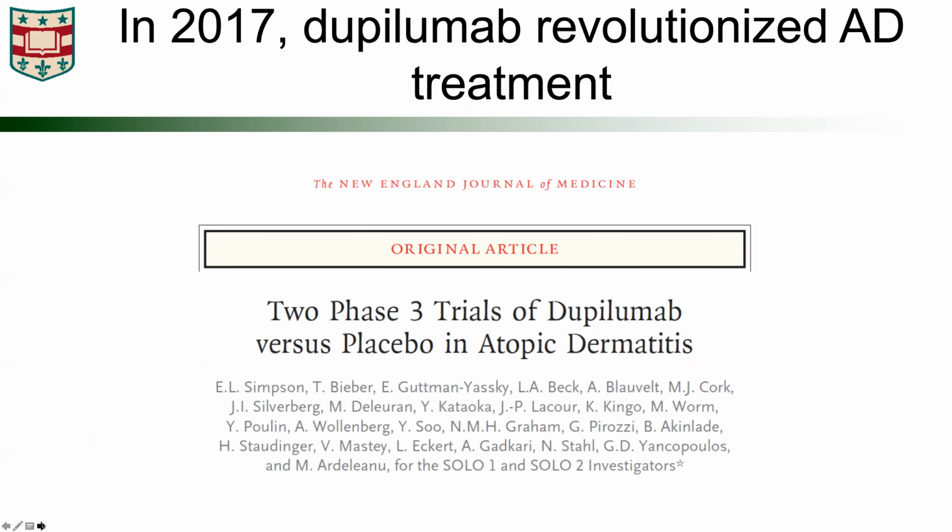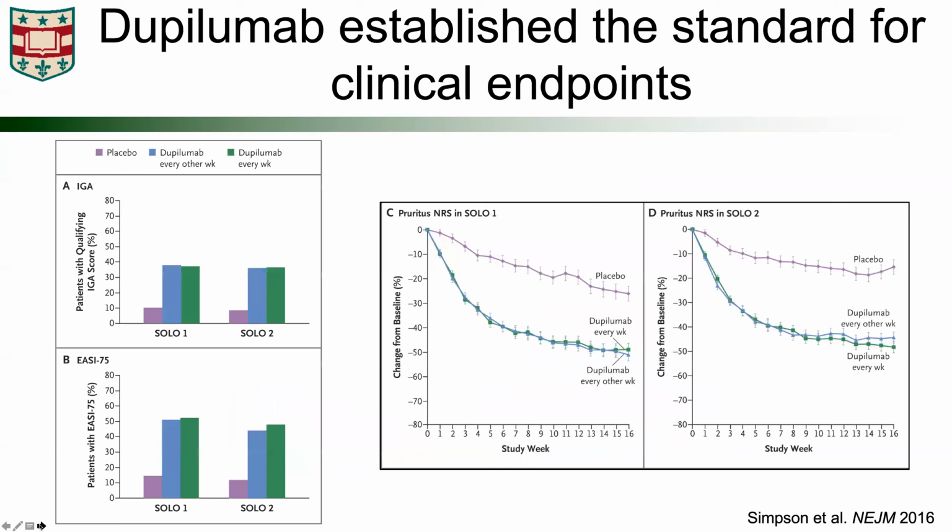And we know this now because of the approval of Dupilumab in 2017, which really revolutionized the treatment of moderate to severe atopic dermatitis, but also our understanding of this disease in many ways. We now know that more targeted treatments can be both safer as well as more effective, and I believe that's the case with Dupilumab. What was so revolutionary about the clinical trials for Dupilumab is that it really set the standard for what the clinical endpoints would be in this disease.